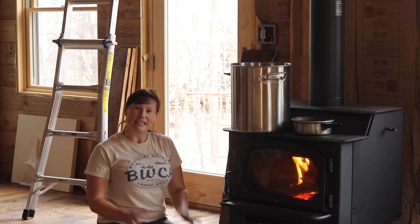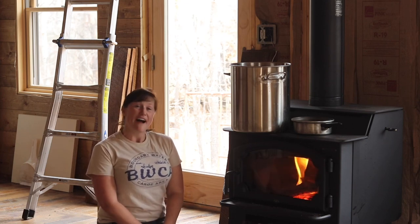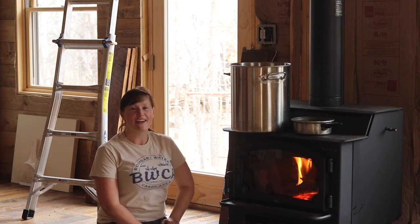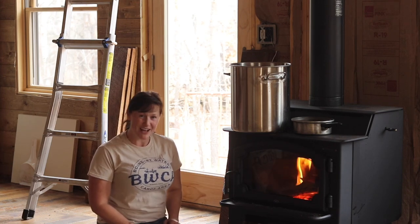If you are looking to get a stove for your cabin, I hope you got some decent information from me here in understanding why we chose this for ourselves.